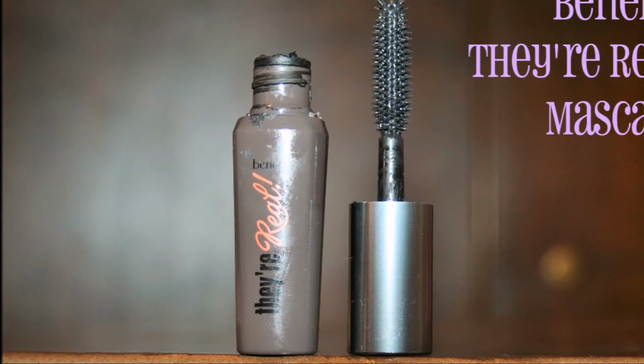Last eye product is a mascara, and it is a high-end mascara, or higher end. This is the Benefit They're Real mascara. I tried it out in the mini because I was like, I don't know if I want to do the full size. I love this mascara. And the first reason is because of this crazy brush. Look at that! It's like gigantic. I'm like, meh. It's very interesting.